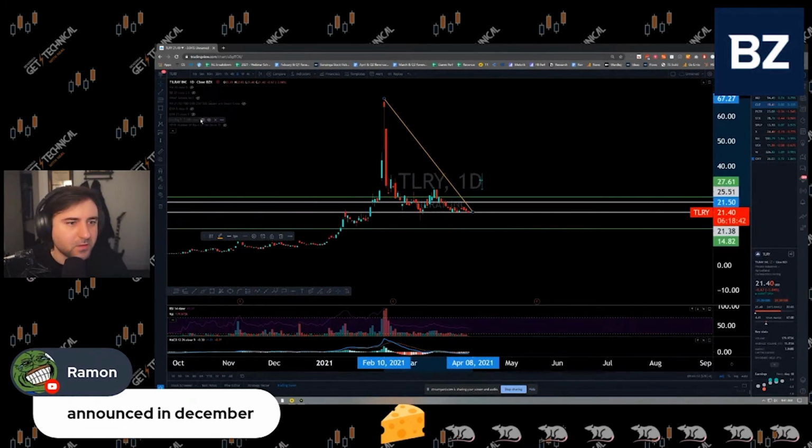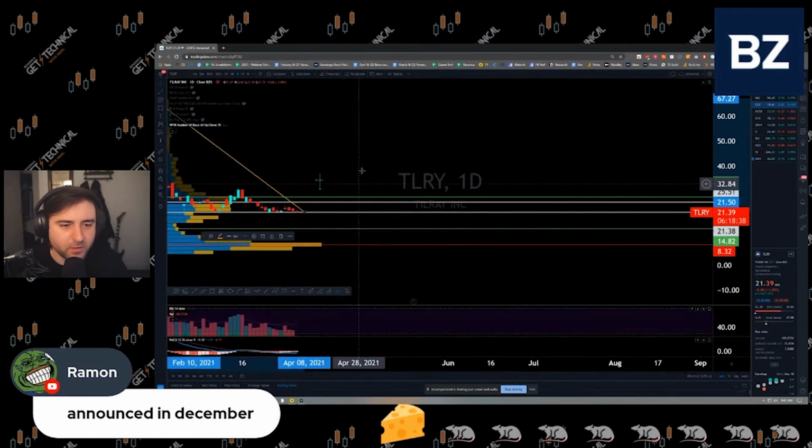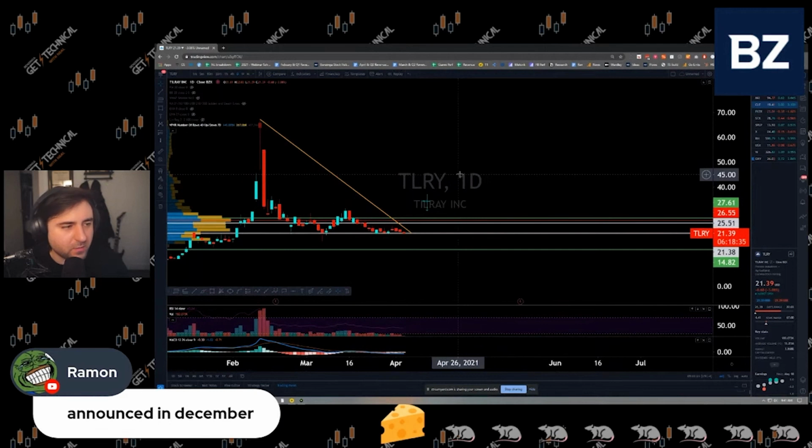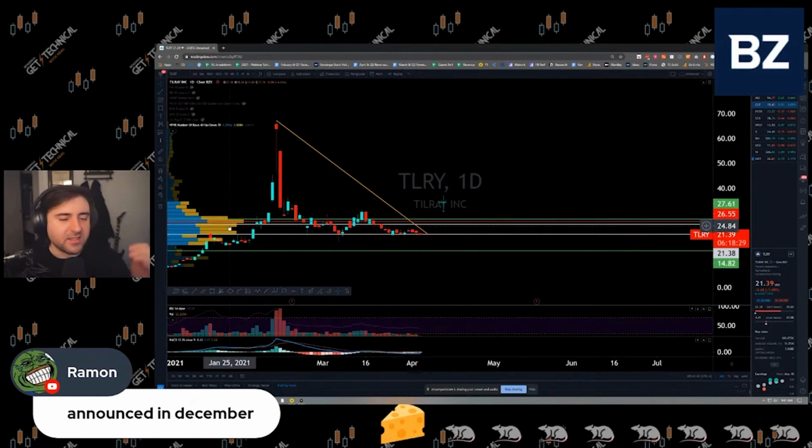So let's do a couple things. Let's get our volume profile in here, which is super low over here, but I have my volume profile set to my visible range. So whatever prices or dates you can see on the chart is where we're going to see the amount of buying that occurred at what price. It's not about when, it's about what.